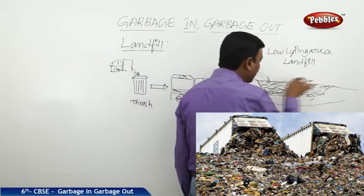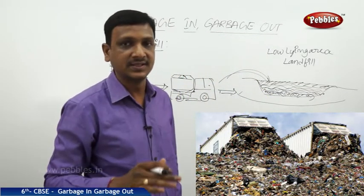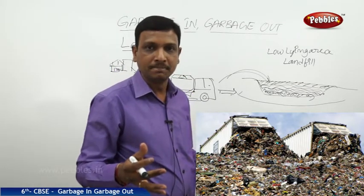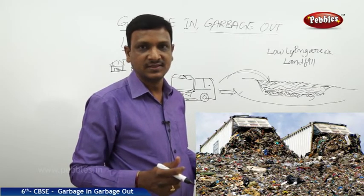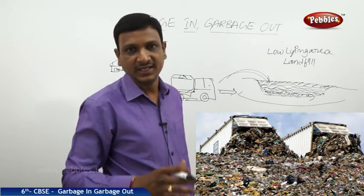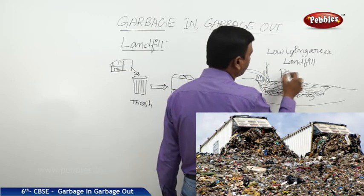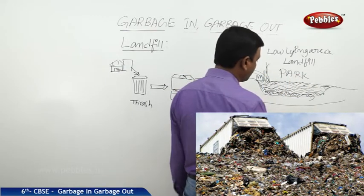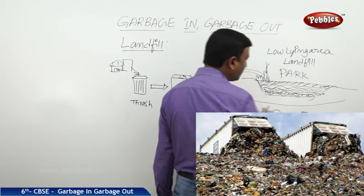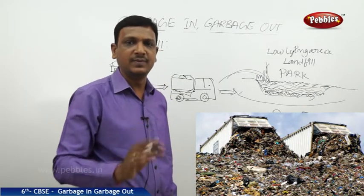Now this landfill area is not used for the construction of houses. It is not advisable because the soil is not strong enough to hold the basement of the houses, and it's not suitable for a residential area. This area is allotted to build some park. For a span of 20 years, this particular landfill should not be used for construction of houses or any other purpose. It should be left like that.